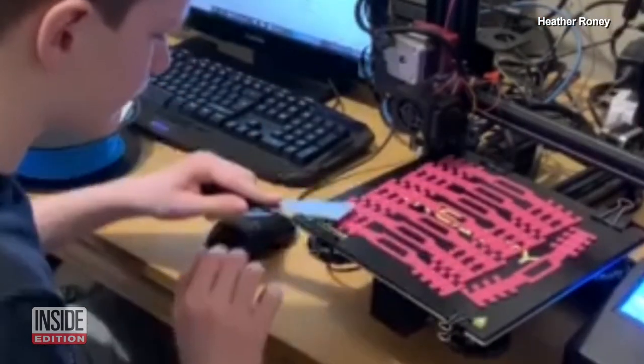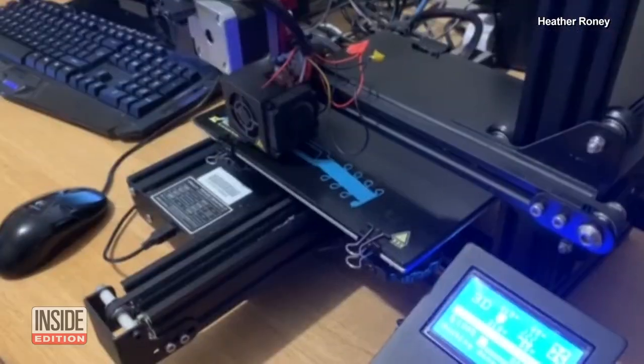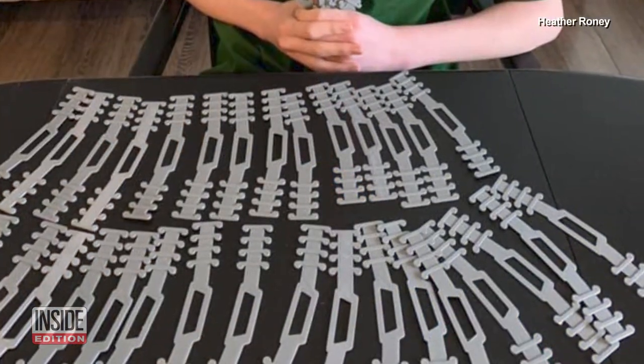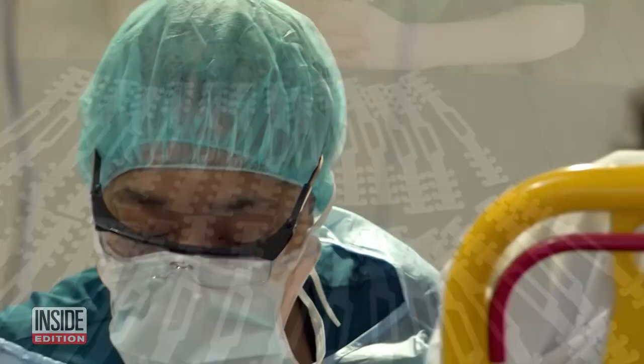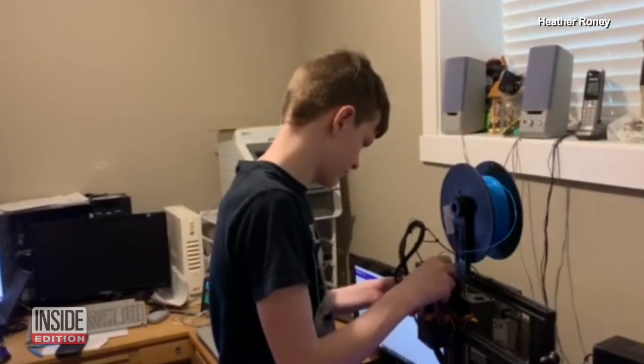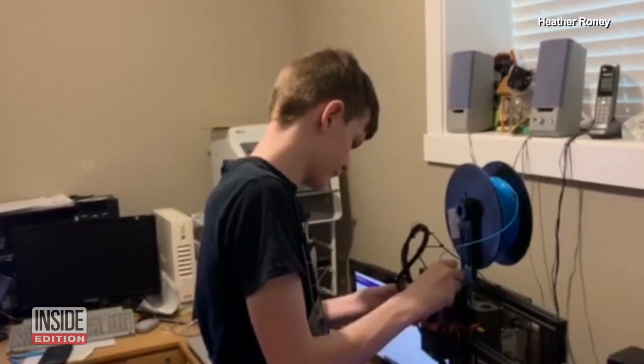That's when Quinn and his family had the idea to print more ear guards and distribute them for free. So far, they made and mailed 500 of the devices for medical professionals throughout the U.S. and Canada. They've also inspired other 3D printer owners to join their cause.